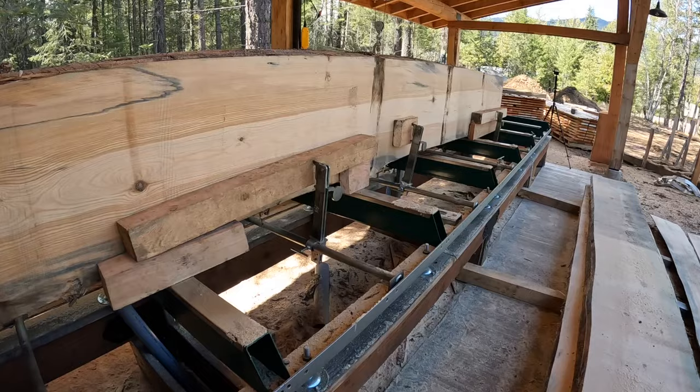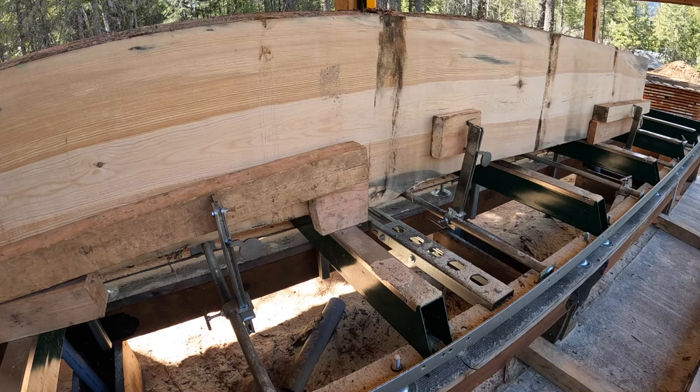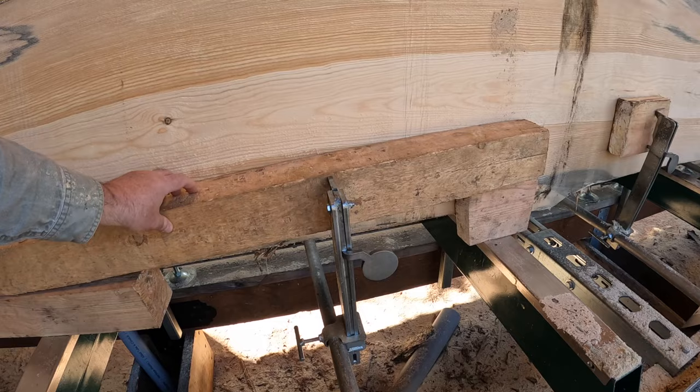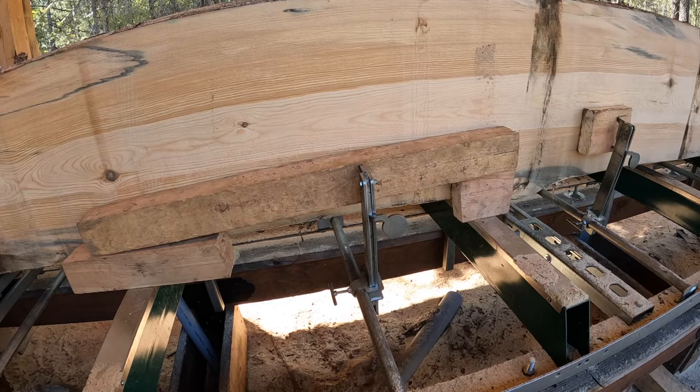And some people have asked me why I use this and just don't put the stop directly in there. One, I'm trying not to mark up the wood, but that's a minor thing. I think that you get more pressure over the whole thing with the 4x4 in there, especially gap and two bunks. That could be totally false. It just kind of feels like you do.